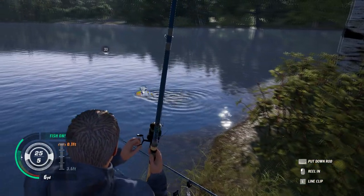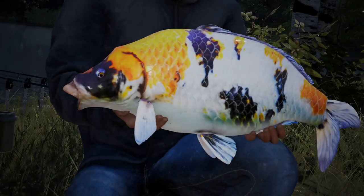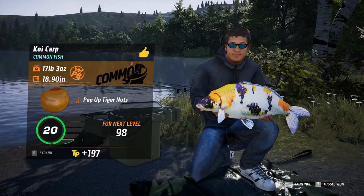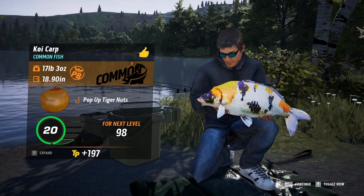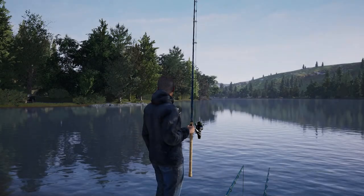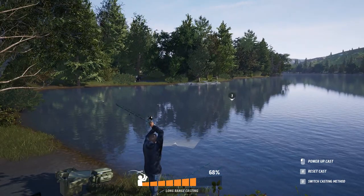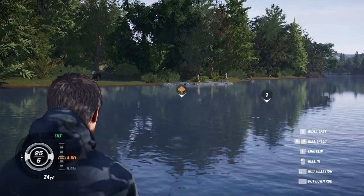Looks like he has blue on him or something. Let me get a good look at that. Oh wow, that's a pretty fish. He's just common, but very, very pretty. This is a majorly active location.